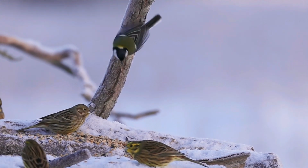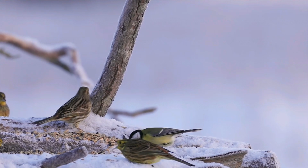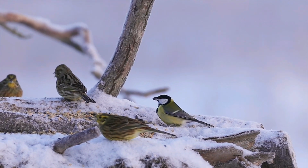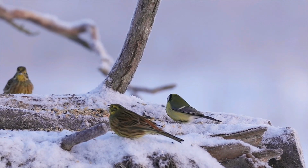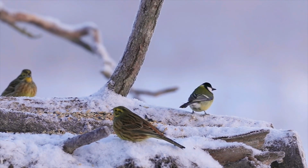Yellowhammers have unknowingly contributed to accidentally planting seeds. As they feed on various plant species, they sometimes consume seeds that later on pass through their digestive system unharmed, allowing them to grow.